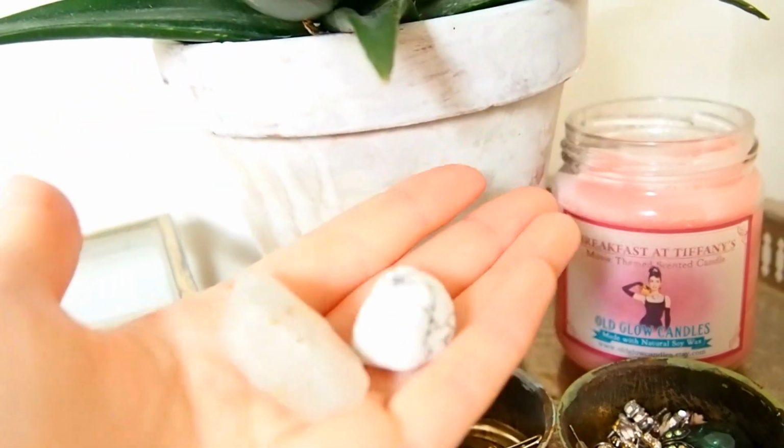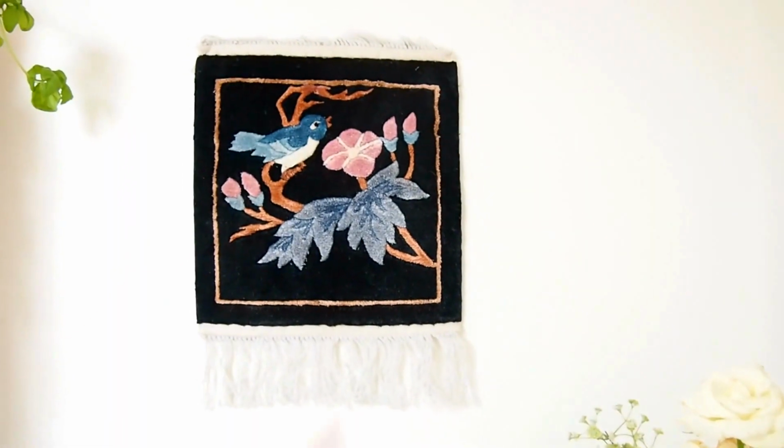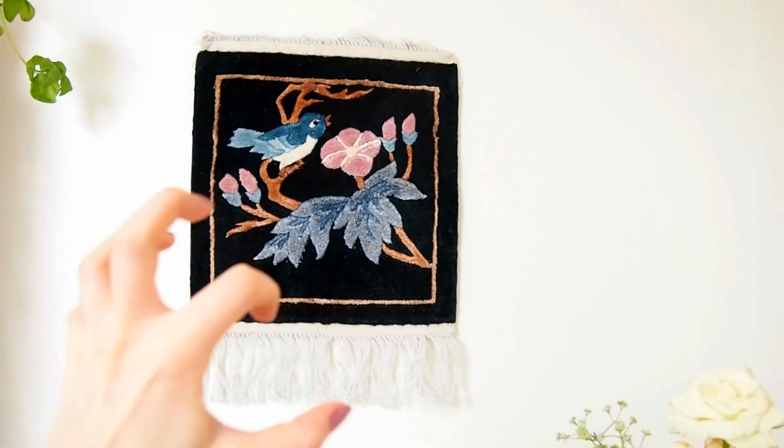These are my lucky stones. I just put each of these in the palm of my hand, one in each palm, and they just make me feel powerful. So that's that. This is my vintage wall hanging, which I got off Depop, and I love it.